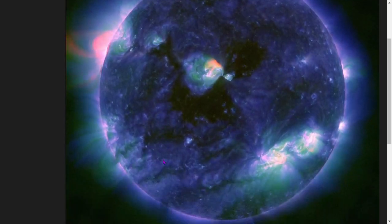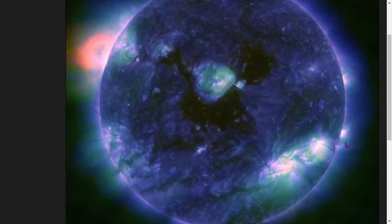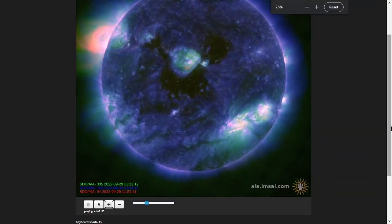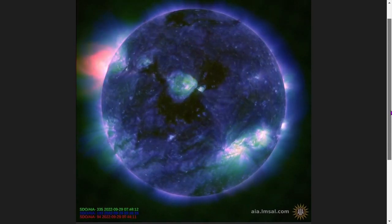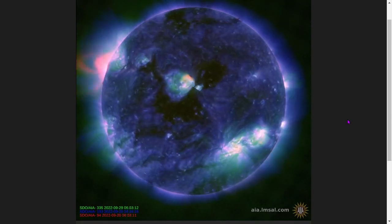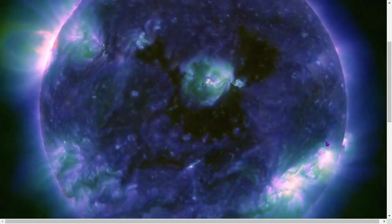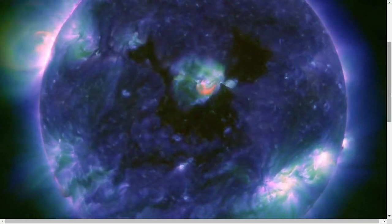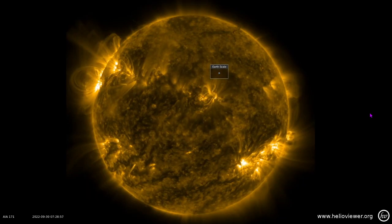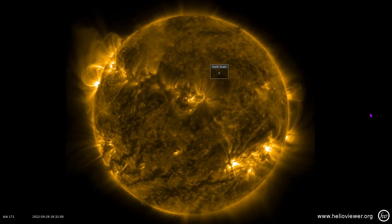We've got a couple more series of images for you here. Here is the SDO Iron Star, 335 plus 193 plus 94 angstroms. That's the data from yesterday and today. We're going to zoom in a little bit on that. Good stuff. And how about the 24-hour imagery from SDO 171 angstroms?